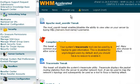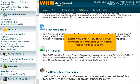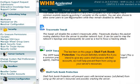Your system's trace route tool can be used by a hacker to gain information. This is disabled for unprivileged users by default, and you should have no reason to enable it. Enabling the SMTP tweak will prevent spammers from bypassing your outgoing mail server to send spam. The last item on this page is shell fork bomb protection. You should definitely enable this if you intend to give any users shell access with their accounts, as it will help prevent them from using up your server's resources.